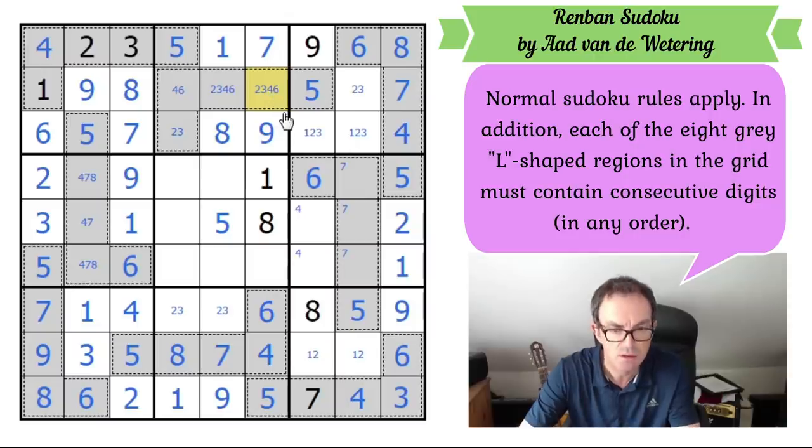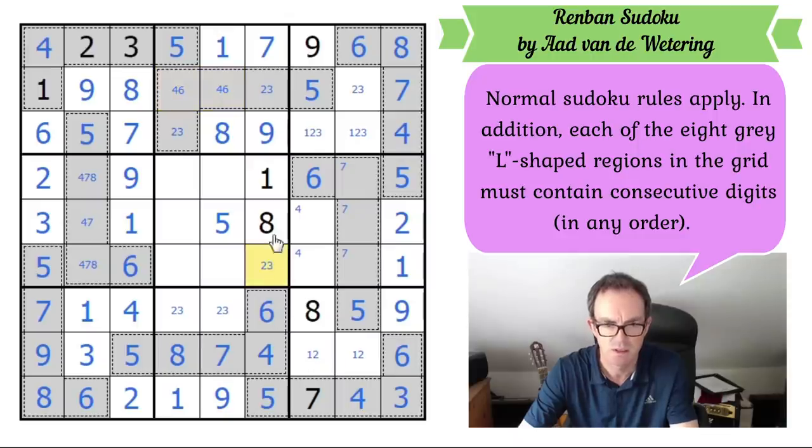So that's got to be a 2 or a 3. So there's a 2-3 pair in this box. That's a 4-6 pair, which I can't see how to resolve. This square must be a 2 or a 3. And... oh, 1-2-3 triple there. So that's 7-8-9 in some order.